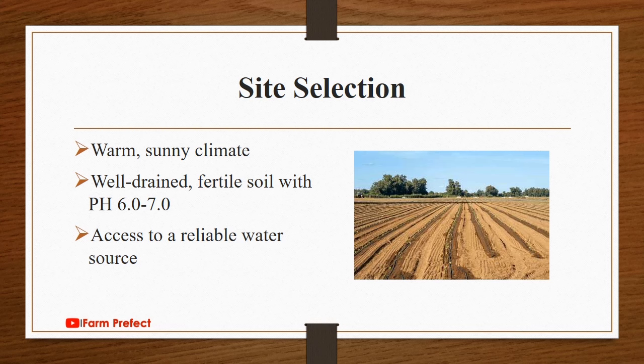In this course, I will also let you understand why there should be a reliable source of water available on that site that you want to use. And for the soil, the pH being around 6 to 7 will support the plant growth. Anything below or too high will make the soil very acidic, and that will cause retarded growth in the plant.